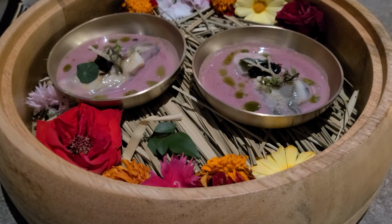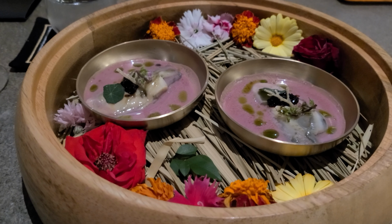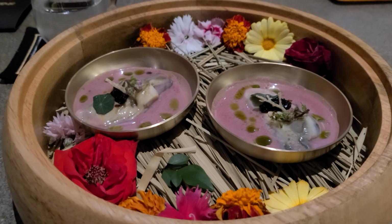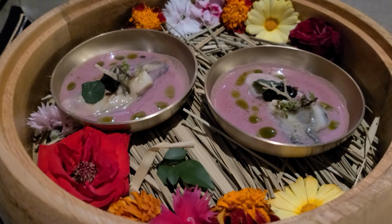And then to finish it off, we have some curry leaf oil. Curry leaf is very important to coastal food in India. You'll see it in various forms being used across the regions, and it will always show up in one way or another, so we thought it had to be there. The best way to eat it, I suggest, is to take the bowl in your hand, slurp in the oyster, and then drink in the sol kadhi. That's the best way to have it. I hope you enjoy. Thank you.